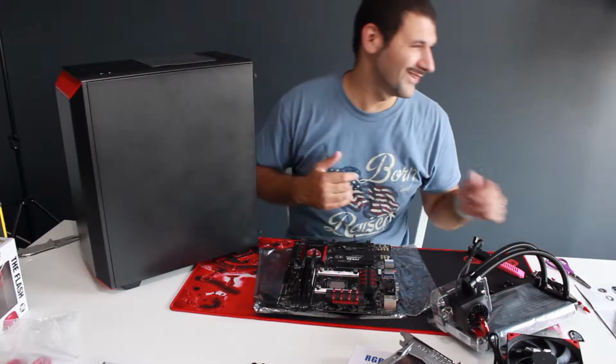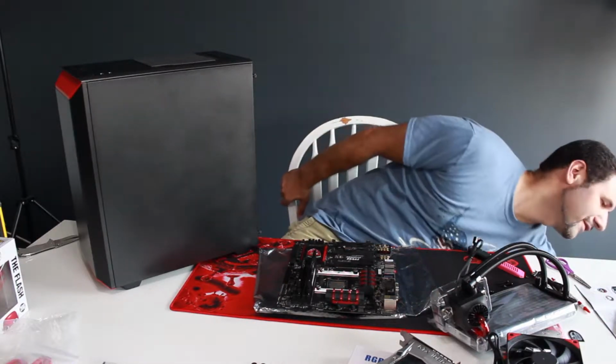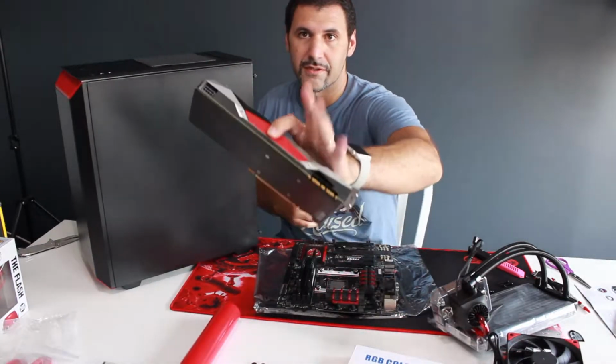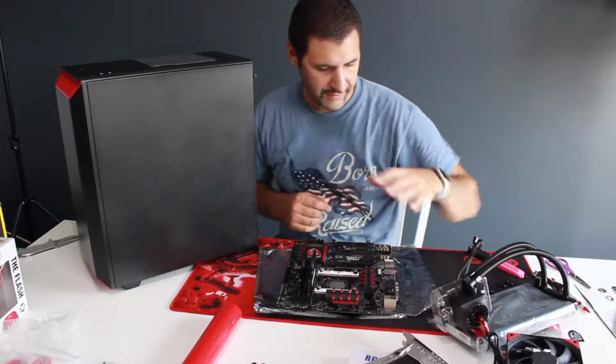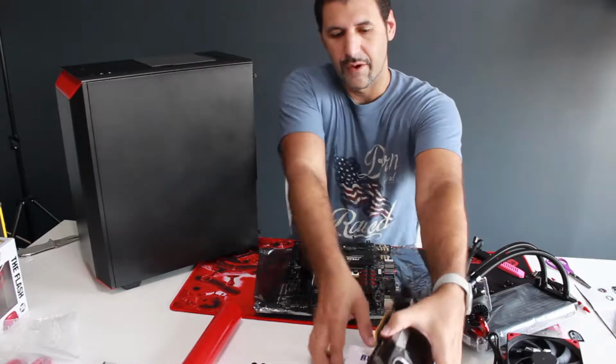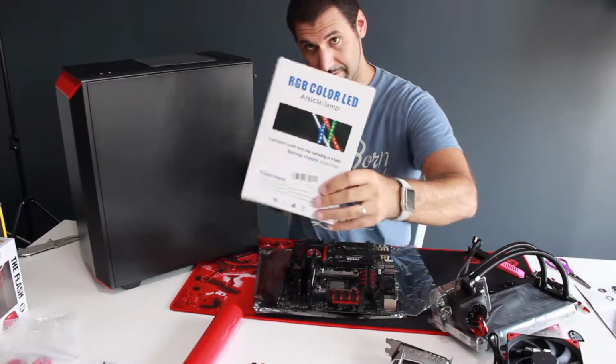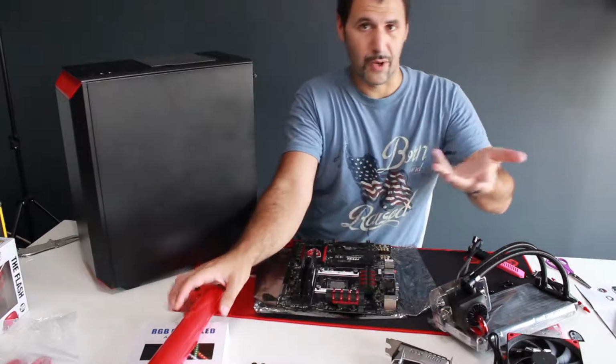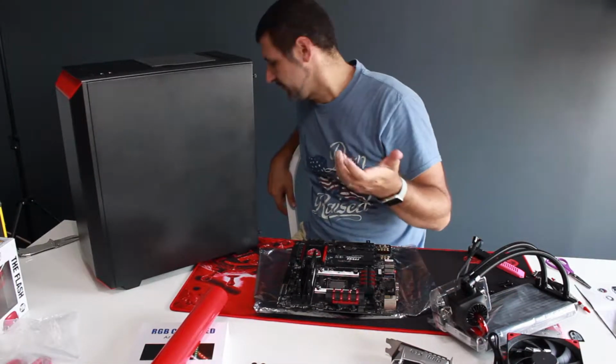That'll be fun. There's parts all over this office. This is the vinyl that I wrapped the GPU with, which we might do more of. The one mistake that I've already made is this is an RGB light system, and I should have just bought red. I would have saved myself $5 if I had gone that route.